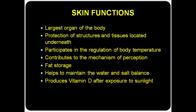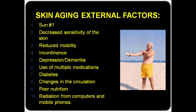The skin is the largest organ of the body. It protects the structures and tissues located underneath and participates in the regulation of body temperature. The skin contributes to the mechanism of perception and is essential in fat storage. The skin also helps to maintain the water and salt balance in the body and produces vitamin D after exposure to sunlight. There are both internal and external factors that influence skin aging.